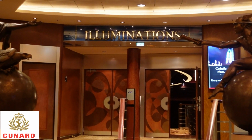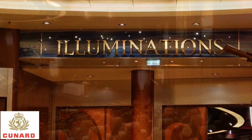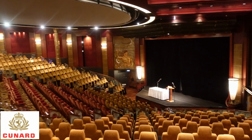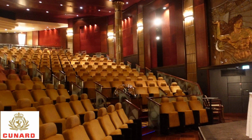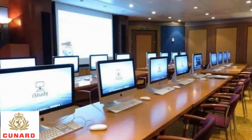We begin our comprehensive ship tour on Deck 3L at the bow of the ship, where we find Illuminations, which is a multi-purpose venue used for lectures for Cunard's renowned enrichment programme, a cinema and the largest planetarium at sea. Just outside Illuminations is Cunard Connections, where you can partake in a computer class if you wish to.